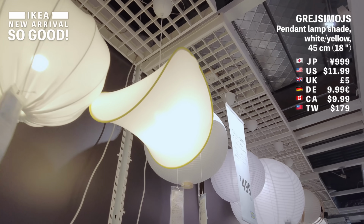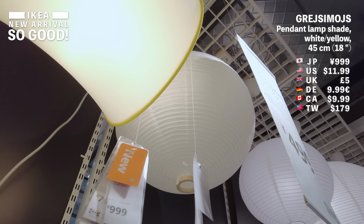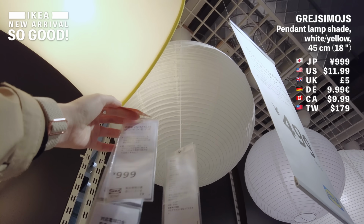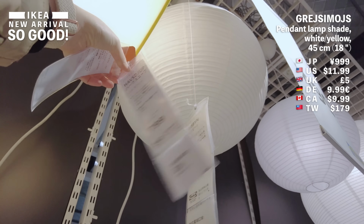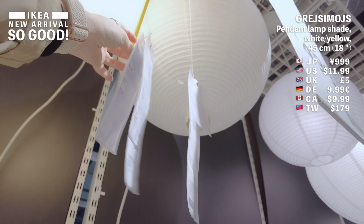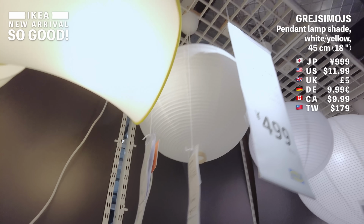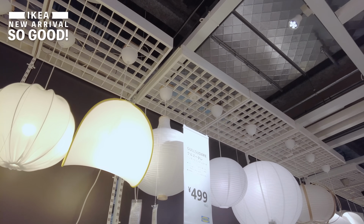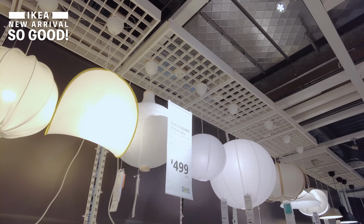The cord set displayed with it is sold separately, but even buying both together is still a great price. The bulb is also sold separately, so you can choose the brightness you prefer. This price here is for the cord set, and it's really inexpensive. This one is from the GREJSIMOJS collection that I introduced last time. There was a room setup using lots of pieces from this line, so I'll show you that next.